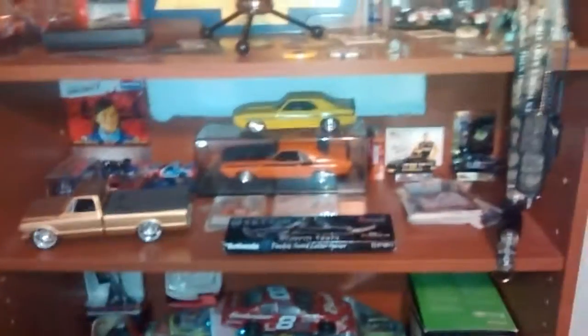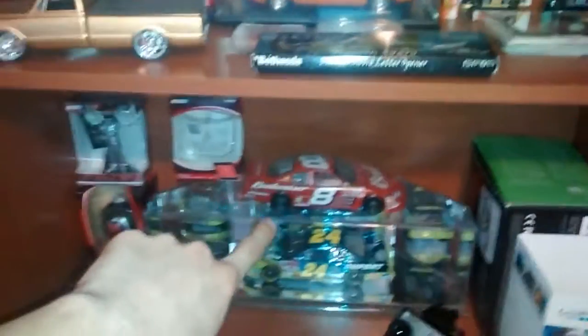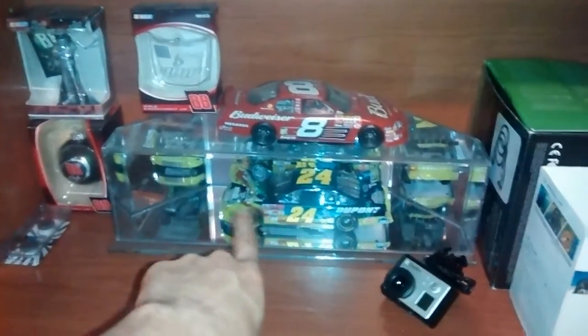And then I got just a bunch of stuff, model cars that I've built. I built this truck, I built these two cars, I built that one up there. I built this one, the number 8 Dale Earnhardt Jr. car. That one I did not. That one's actually metal. It's a die-cast car.